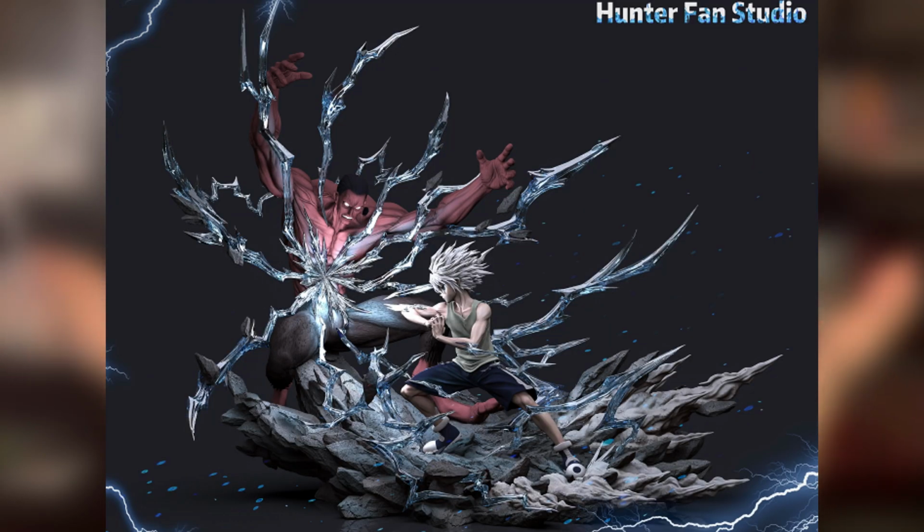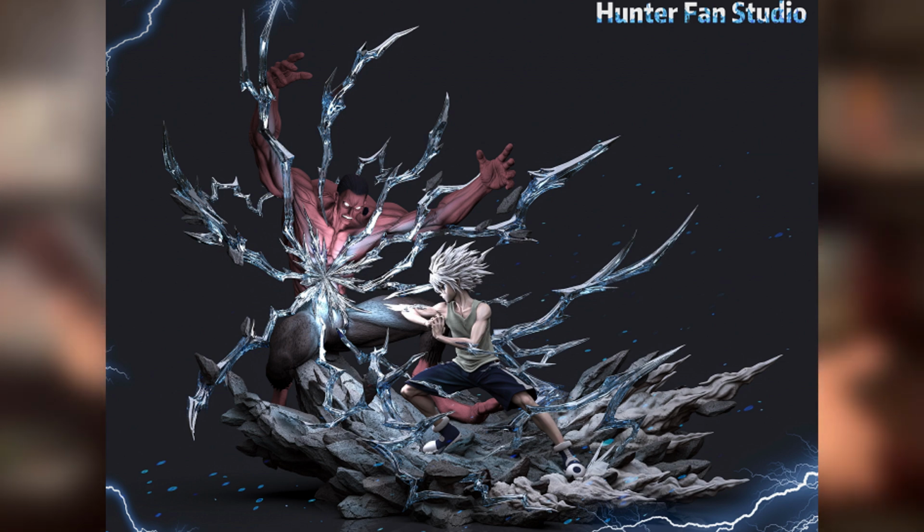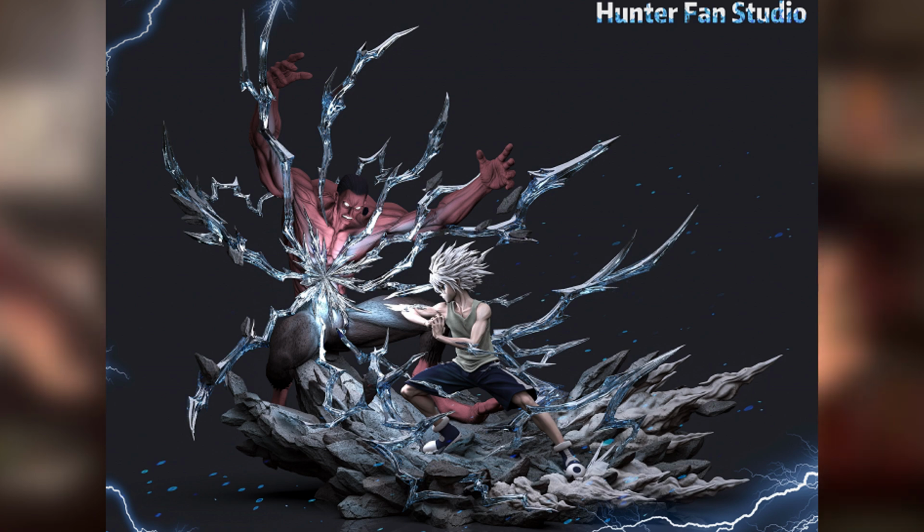I think this is the first of their versus line, so I can't wait to see what they do later for versus. I'm hoping that they do a Kurapika versus Uvogin again because Hex Studio just put theirs out for pre-order. But for the price and the quality from what I can see from the pictures, I honestly don't think it's worth it.